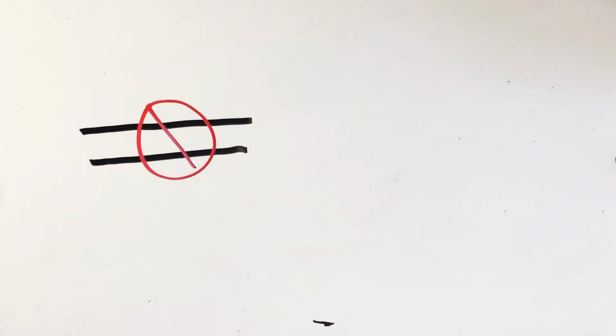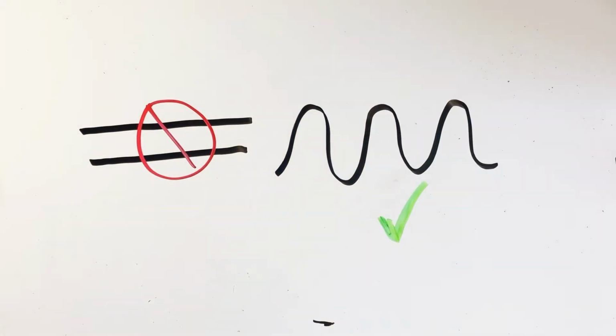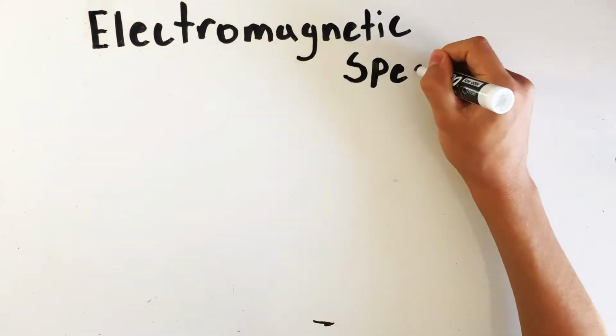Light does not travel in a beam. Instead, it travels in waves, just like sound. There are also 6 different kinds of light, which scientists organized on a chart called the Electromagnetic Spectrum.